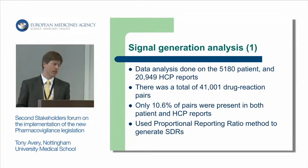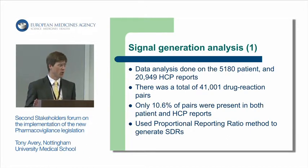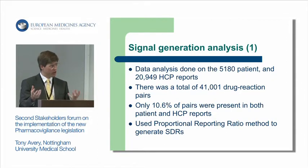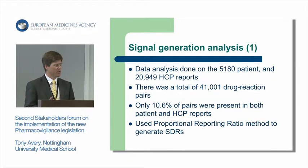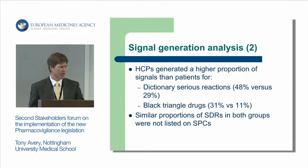In terms of the signal generation analysis, we did that on the full data set. And from that full data set, there were over 40,000 drug reaction pairs. But one of the really interesting things here was that when you looked at those drug reaction pairs, there was only a 10% overlap in terms of those that were present in both patient and healthcare professional reports. We then used a proportional reporting ratio method to generate signals of disproportionate reporting.